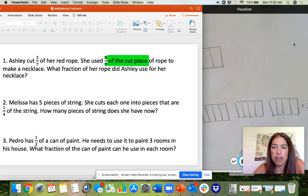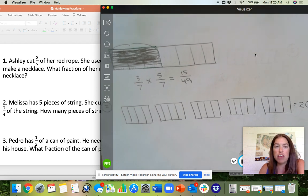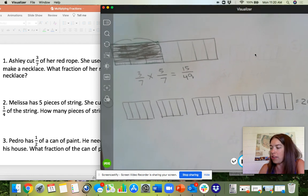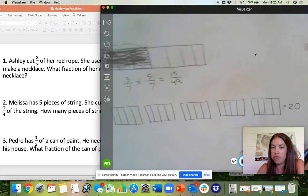All right, let's check in. I drew out Melissa's 5 pieces of string. That's what she started with. She cut each one so that each piece was 1/4 of the string. And I want to know how many pieces she had. Well, if I count up all of the pieces of string that she has, Melissa has 20 pieces of string.